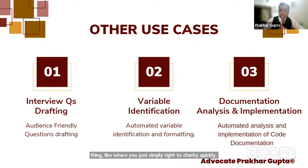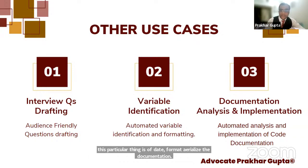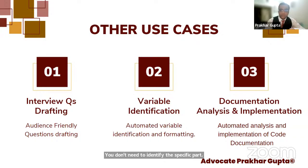Here lies the documentation. You don't need to identify the specific part. ChatGPT can then suggest that you can use this particular thing. I have tried this with the recipes section in the documentation, wherein it identified certain things. It actually suggested these are the possible use cases.